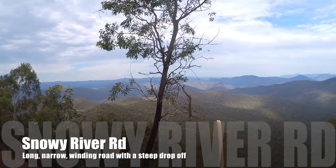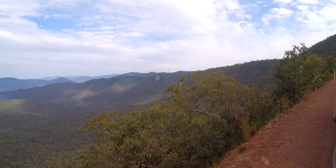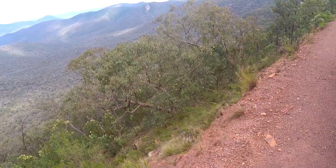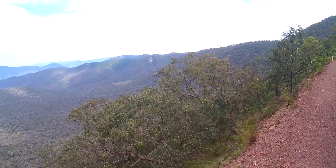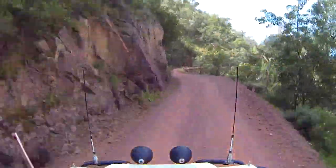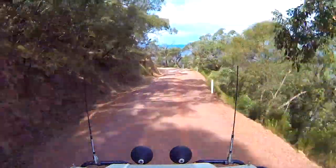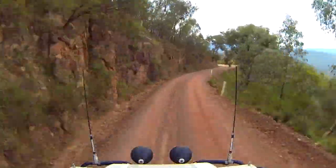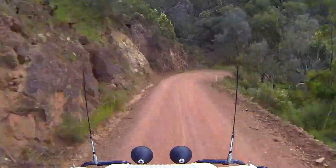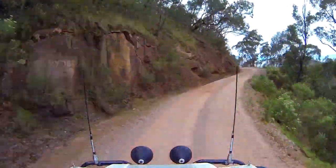Yeah, we're on the Snowy River Road. I reckon that's the most dangerous road in Australia. There are quite a few perished skeletons. The view is absolutely spectacular. This route is definitely not for the faint-hearted, especially if you drive north to south, where you pretty much have your driver's side right next to the drop-off. In many places it is not much wider than a car, and certainly not recommended if you have acrophobia.